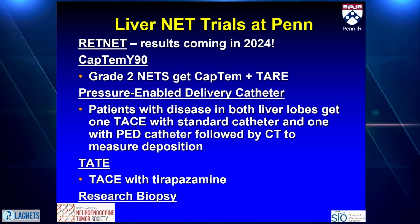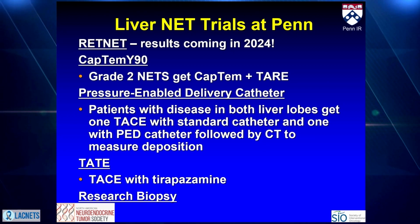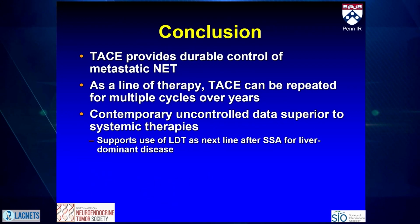And as I mentioned, the biopsy is super important, so we're doing all sorts of research studies on the biopsies we're doing on our patients that come in for embolization, and learning an awful lot of new stuff about the spectrum of genetics and genetic changes in these tumors that may be very helpful in determining new drug therapies that might be effective in this disease.